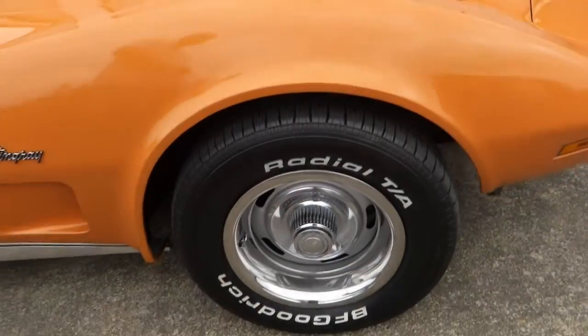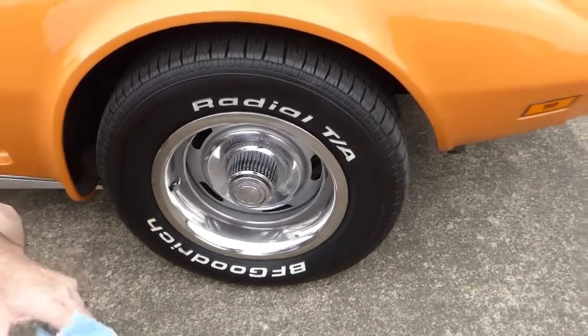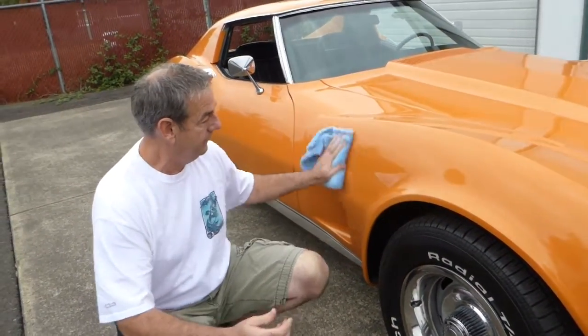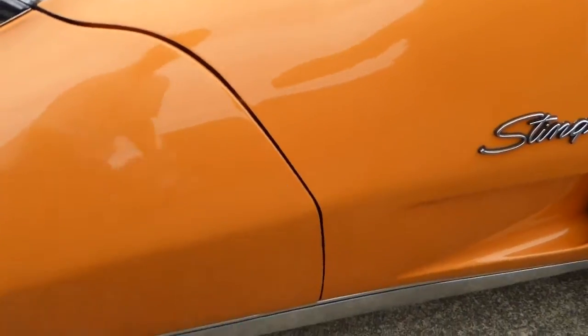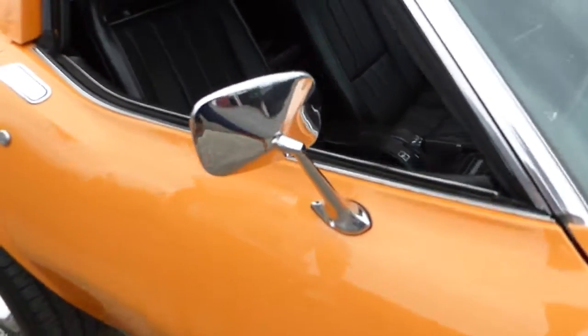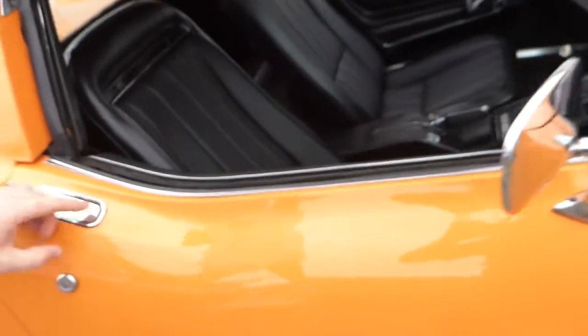Wheels and tires, these are 15x8 Corvette Rally wheels, and these are new BF Goodrich radial TA tires. They are 255/60s on that. Got your Stingray call out here. Again, panel fitment, very nice. All the glass is nice. All the trim and bright work is nice, as you can see. T-tops, and they do not leak. Your grips here to open the door, excellent.